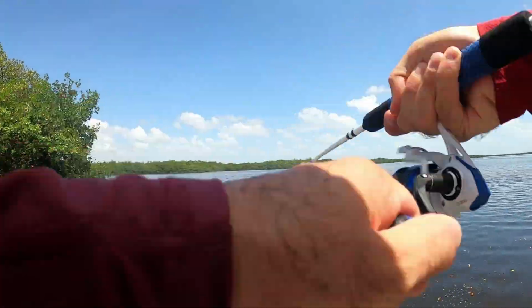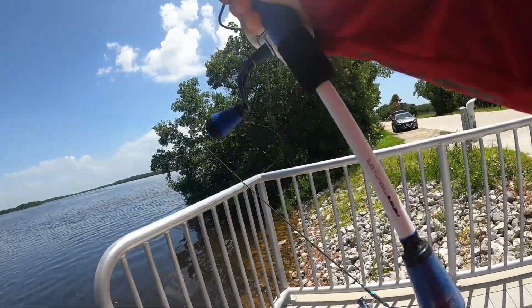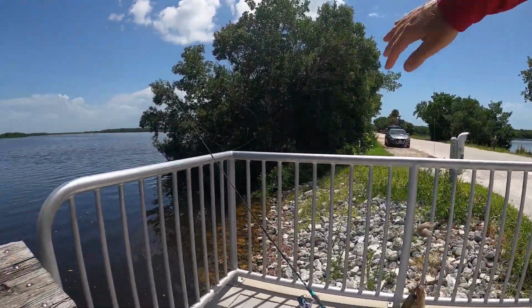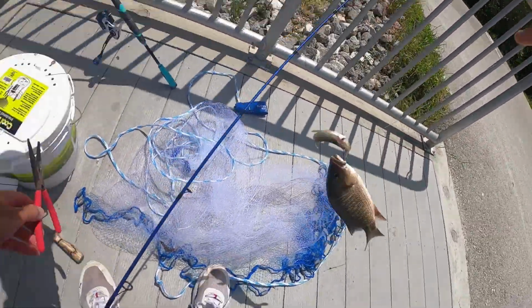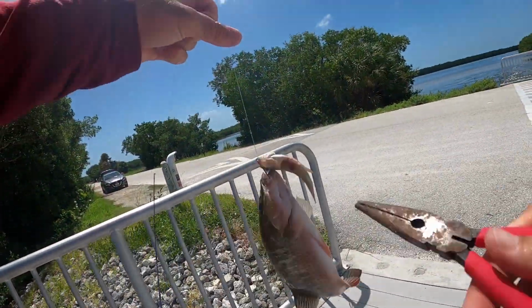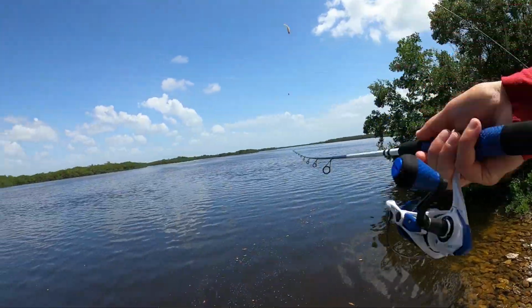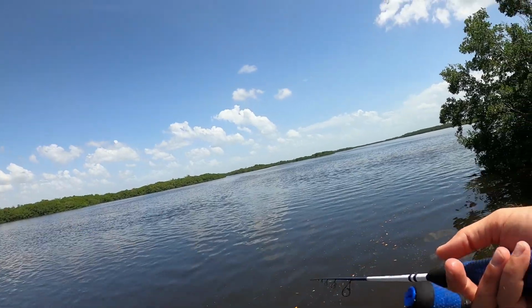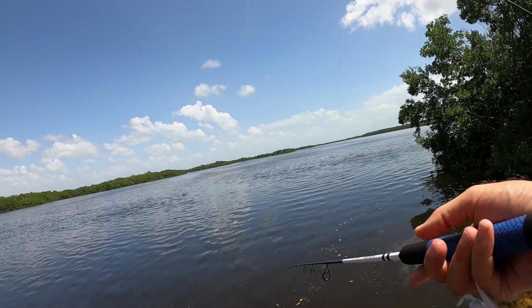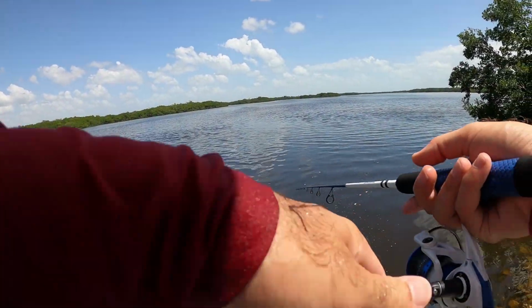There he is. Come on. Okay, there's the little bait stealer. Hey, that's actually a nice little mangrove. Heck yeah. Okay, finally on to something here. We've got a bluefish, a catfish, and a mangrove snapper. All right, that's a couple steps up from the catfish, and that's like 10 steps up from getting broken off. So we're slowly doing, oh, there's another fish.